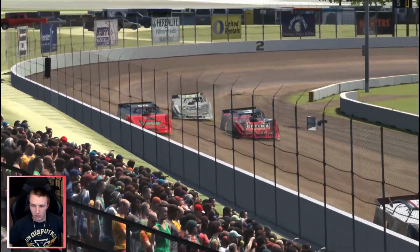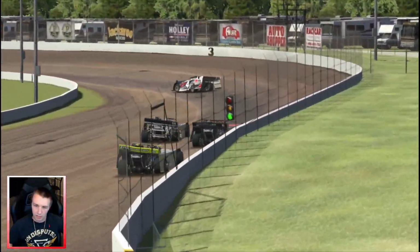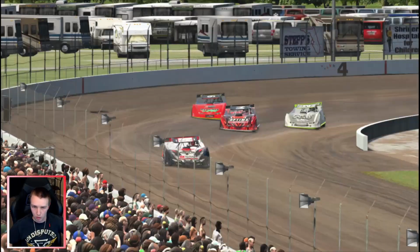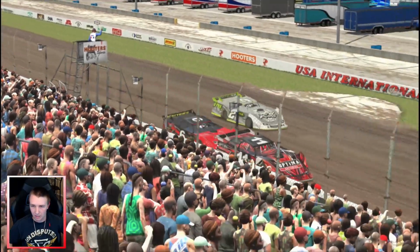I think this was, yeah, this was on the last lap. They were throwing sliders on each other behind me. It was the 6, the 11, and the 2. 2 came back from starting towards the back in the beginning. He was pretty quick. Good run there at the end.